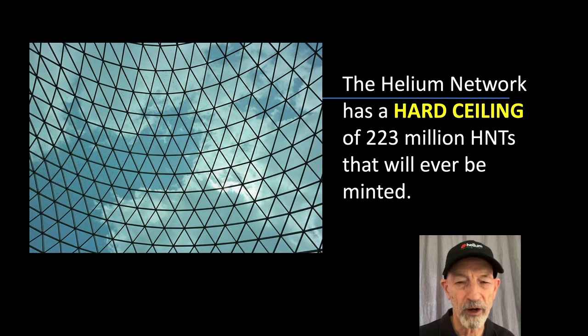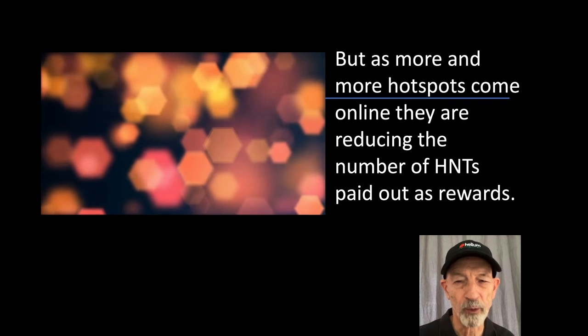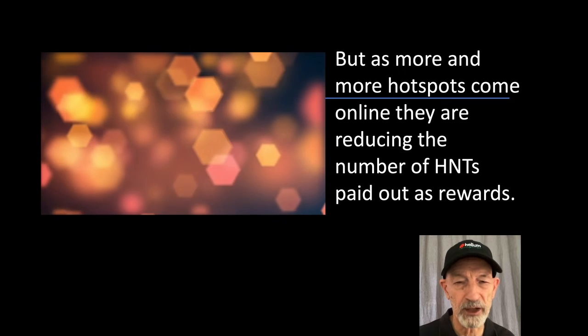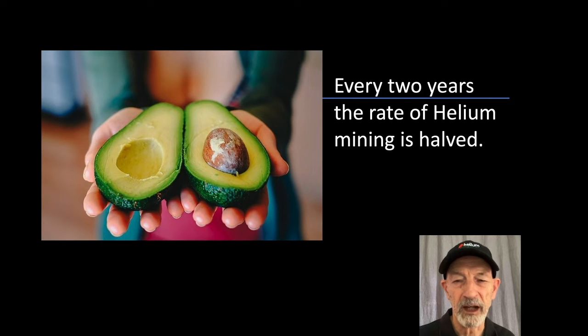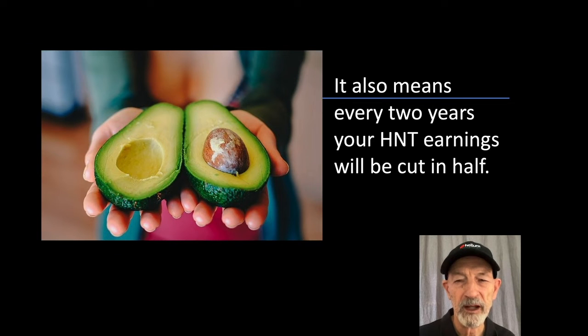The Helium network has a hard ceiling of 223 million HNTs that will ever be minted. To incentivize the building of hotspots, Helium started out minting 60 million HNTs per year, but as more and more hotspots come online, they're reducing the number of HNTs paid out as rewards. Every 2 years, the rate of helium mining is halved. That means it will take 50 years to reach the 223 million helium ceiling. It also means every 2 years, your HNT earnings will be cut in half.